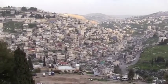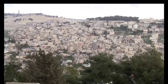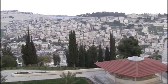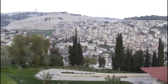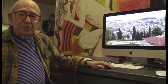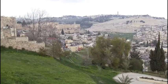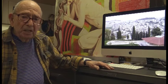Mount of Olives in the valley called Silwan. In 1987, I went back to Jerusalem to do a watercolor from which a print would be made. And this was to be a very large woodblock print, 10 feet wide. First attempt at such a large size.